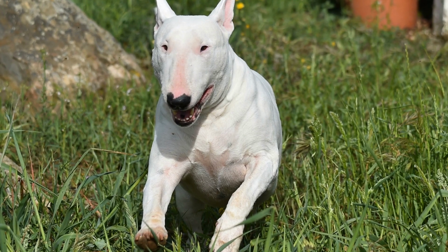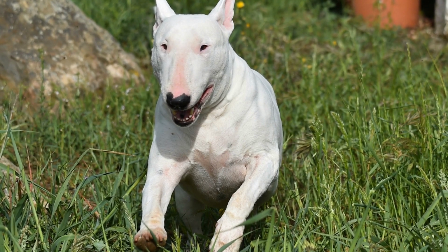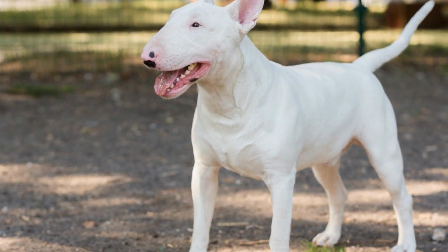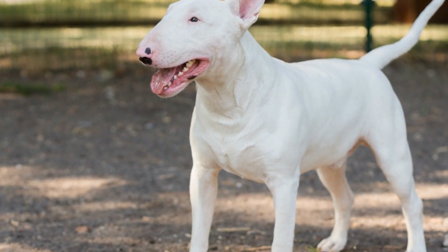Treatment options for hip dysplasia in Bull Terriers depend on the severity of the condition. In mild cases, conservative management may be sufficient. This includes weight management, controlled exercise, physical therapy, nonsteroidal anti-inflammatory medication, and joint supplements such as glucosamine and chondroitin.